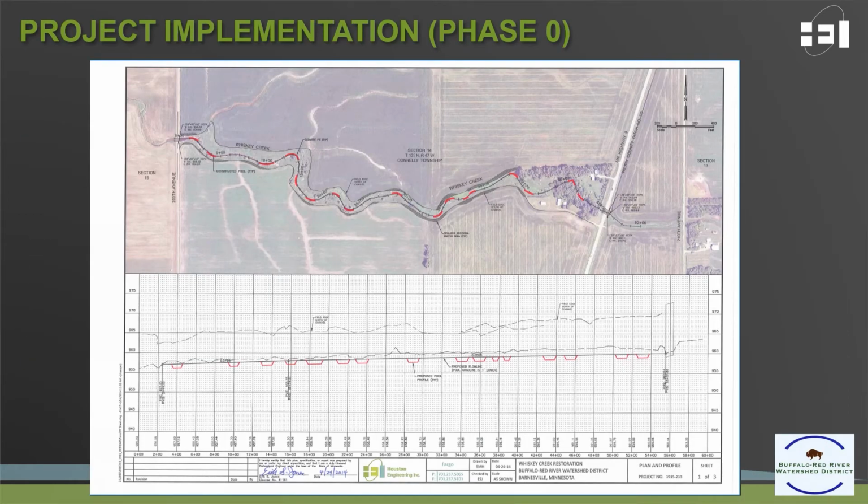It shows in red, like I was talking about, the areas along the outside bends of the channel where the deeper pools were excavated to help improve the habitat within the area.